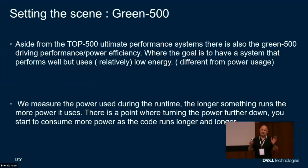It was actually in the setting of the Green 500, so that's the top 500 systems which are not the ones that consume less energy, but are the most energy efficient. That means they are on the balance between using power and runtime. The job gets done within the right time frame without using too much power. We use it during runtime, so the longer the application runs, the more power you will use, even though you're using less power. So there's that flexing point that we need to find.